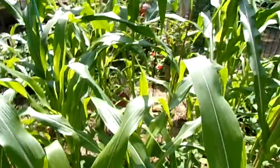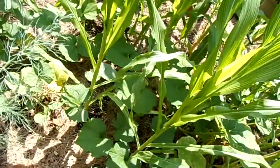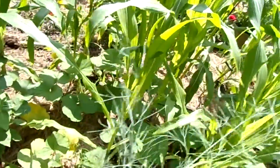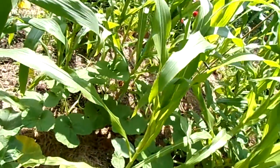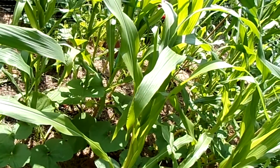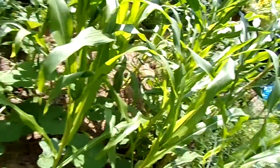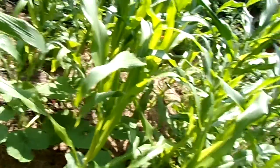Besides the corn, we've got some pumpkins for ground cover. We've got some pole beans in here, which are starting to climb up the corn stalks. And we've got squash as well.